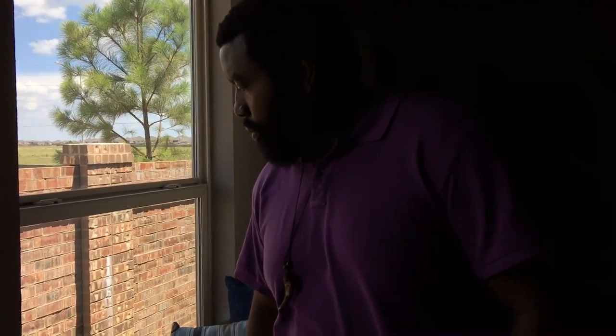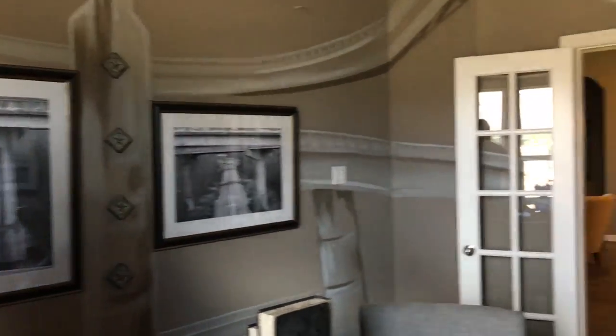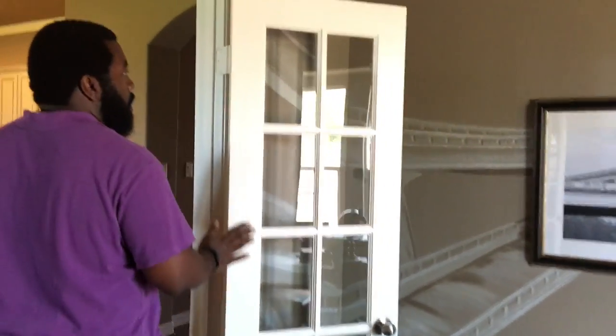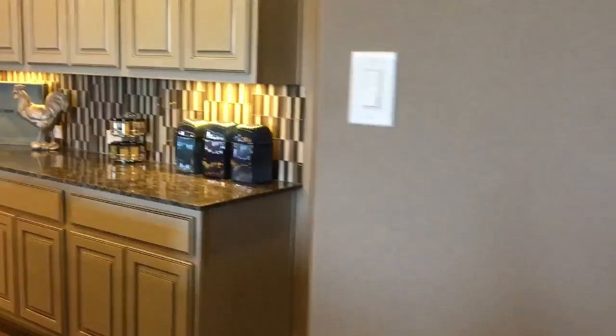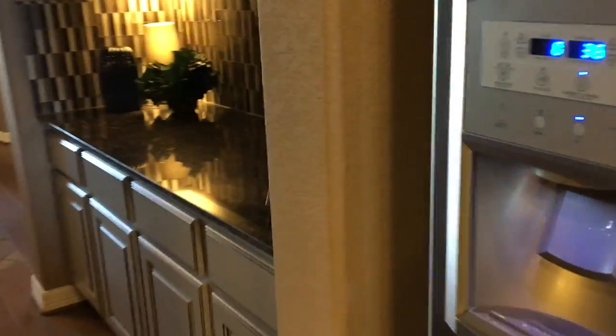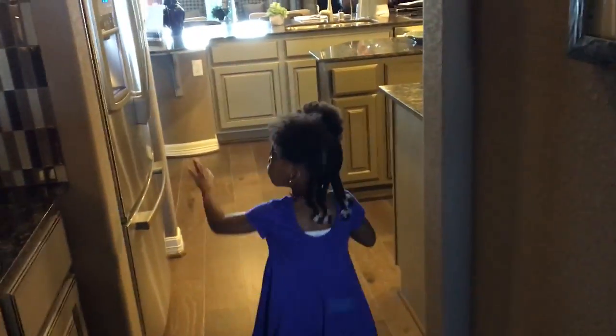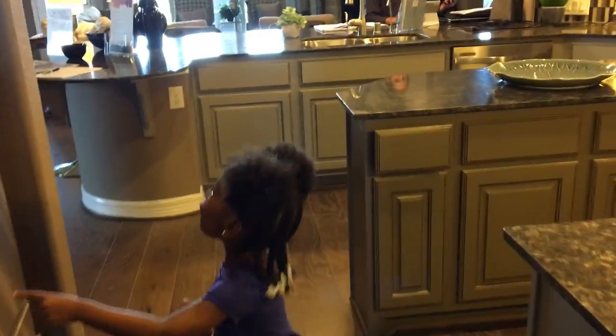The tables are different than we would have. The brightness is very bright right here. Look at this little sitting area. This is nice. Or you can put plants there as well, whatever you choose. Look at the French doors. I like that they're see-through. How long is the kitchen? Oh, so there's a pantry. You see the refrigerator?